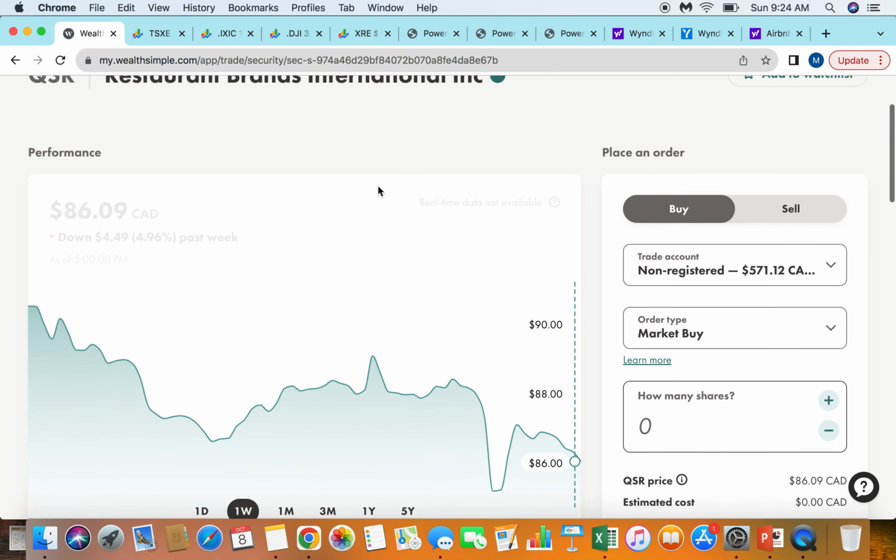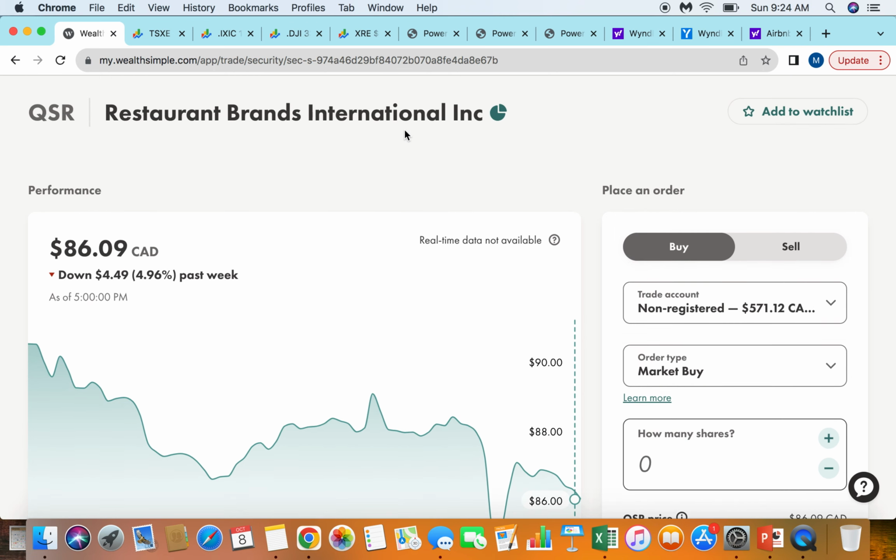I think they're expected to do about $5.30 of earnings per share next year. So at these rates, trading at about 17 times earnings for 2024, whereas lots of other restaurant stocks like Yum Brands, McDonald's, you name it, trade in the mid-20s. So I think they have great brands. They own brands like Popeyes, Burger King, Tim Hortons, acquired Firehouse Subs recently. And they have a long runway of global expansion on lots of these brands.